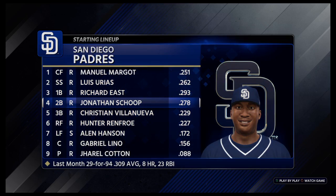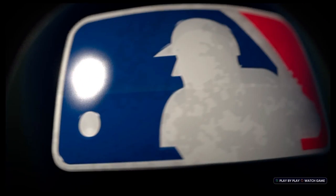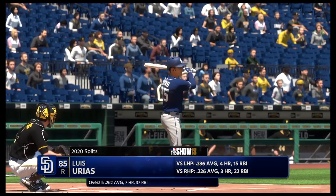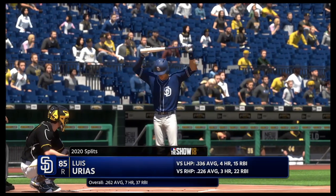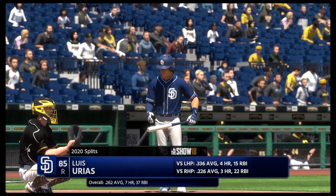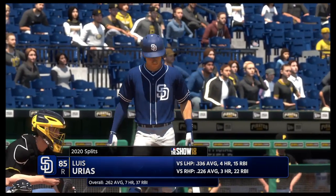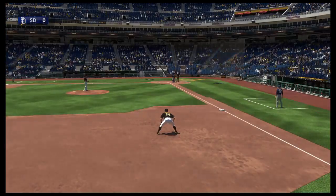Well, Matt, we'll see if Jonathan Schoop can keep up the hot bat. He's really had a heck of a year in the power categories, slugging over 500 coming into this one. That means almost every time he's hitting the ball, he's hitting it hard somewhere. Should be fun to watch. Number 85. Digging in now, number 85. And as you check out his righty-lefty splits, no surprise that he hits better against southpaws than he does against right-handers.